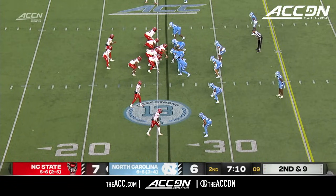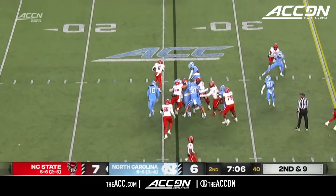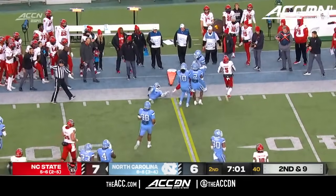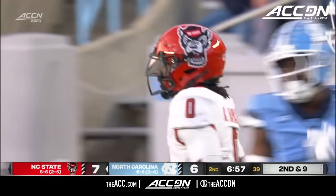2nd and 9. Raphael still in the backfield. Bailey gives it to him again. This time he bounces it outside, avoids another tackler, lowers his shoulder. He's going to be close to a first down. I think he's going to be just a little bit shy. They're marking him right at it.